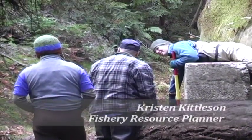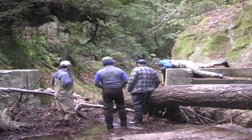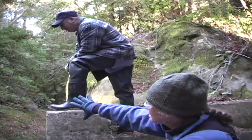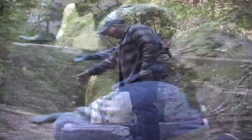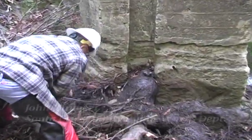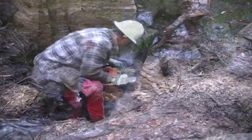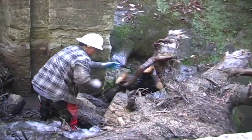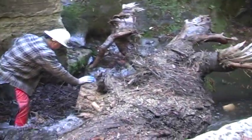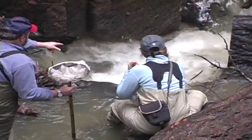Don contacted Kristen Kittleson, fishery resource planner for the county of Santa Cruz. I think it'd be important to cut up stuff and then just leave it in place so that it has a better chance of flushing out. After checking the obstruction, John Maugery from Santa Cruz County Public Works was able to clear the way for open water flow through the dam, averting what could have developed into a big problem. After the dam was cleared, Don and Kristen returned to check the opening.